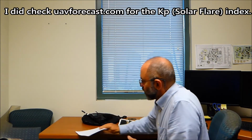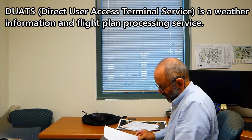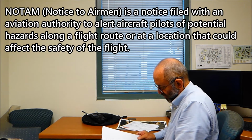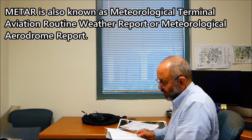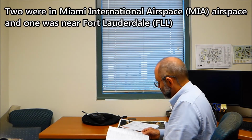I got a sUAS briefing this morning, and weather is good for the flight. Looked for NOTAMs and temporary flight restrictions. There's a TFR tomorrow, but there's nothing in South Florida here. Looked at adjacent airports, the METARs, and it looks good. I do see a couple of NOTAMs for UAS operations in various areas. Three different NOTAMs for UAS operations, two of which are within the airspace.